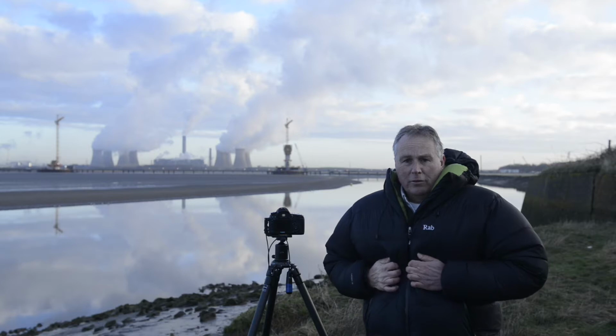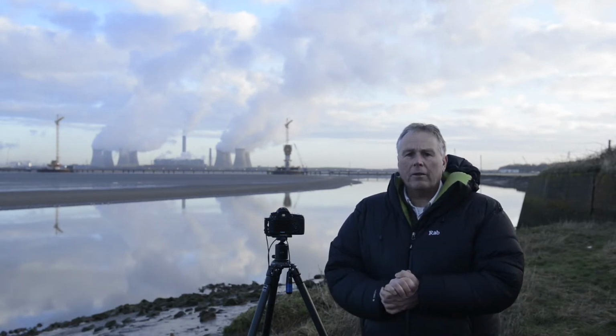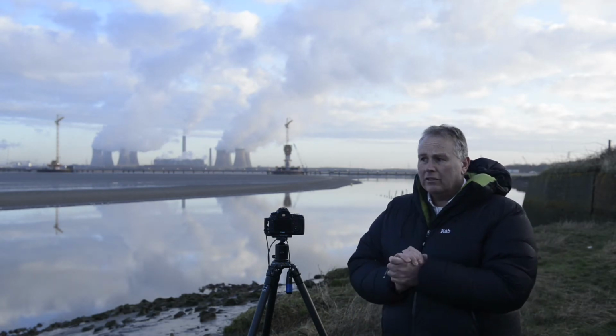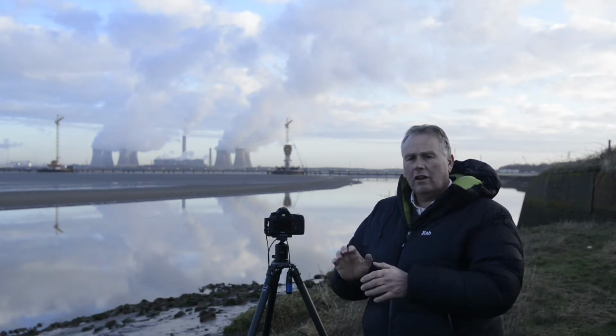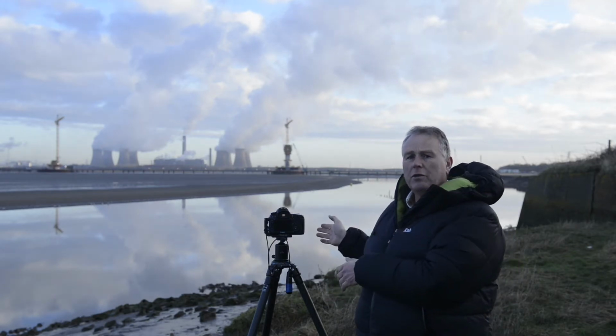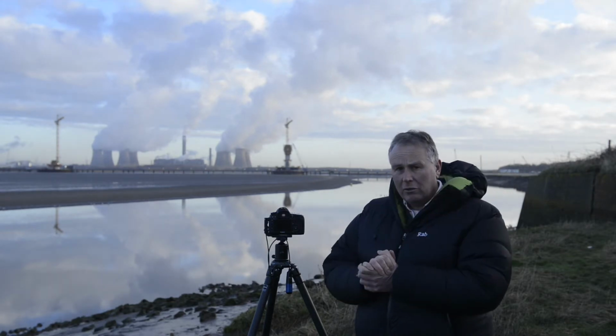Bit wrapped up at the moment, big down jacket on, it's very early in the morning, been up at 4 o'clock, come out here to Fiddlers Ferry Power Station to photograph it. It's one of the power stations that they're actually considering decommissioning and turning off, so we're not going to have an opportunity to photograph this place for much longer with steam coming out of the towers.